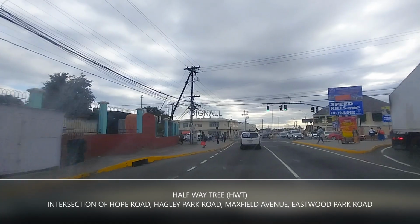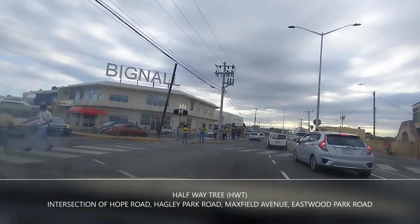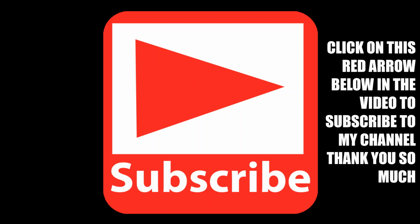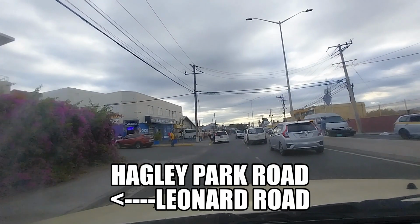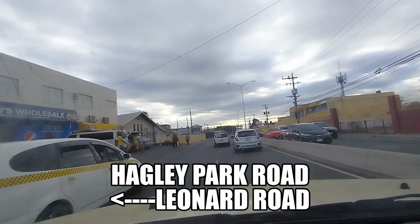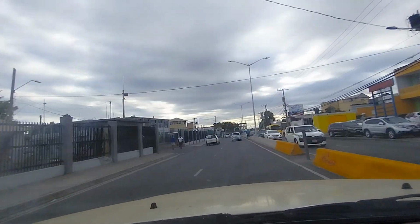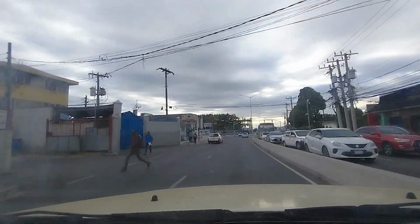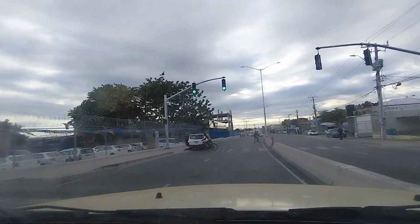Hagley Park Road has a lot of business places, a lot of car marts, a lot of car parts stores. It's basically like a straight road. It's a good road. They have done some fixing up on this road, which took forever when they were building the bridge over. So we're heading towards 3 miles. 3 miles is where you have Spanish Town Road intersecting Hagley Park Road.